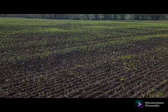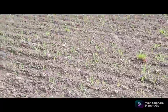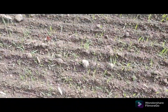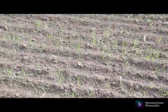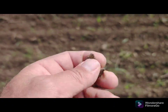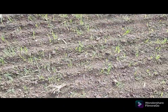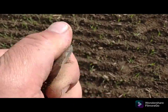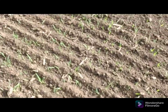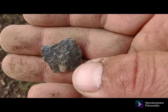My high spot's right out here, so let's go right there, right off the bat. See any flint? That's not good. I'll look around a little bit. Found that. Just found that. It's got a lot of work to it.